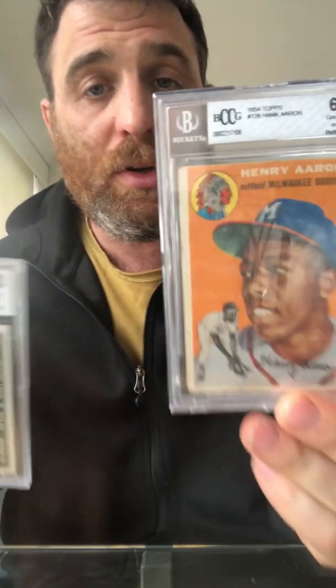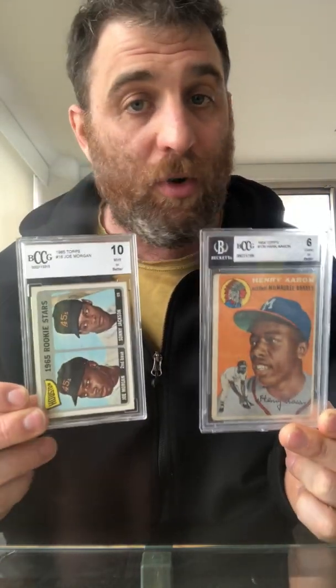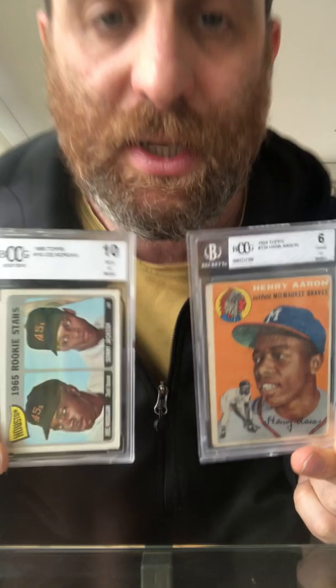Now, I will tell you, I have gotten some very nice looking cards at an attractive value on BCCG. I got a Ray Bork rookie card that checked out. I got a Gary Carter rookie card that checked out. So my advice with BCCG, the older the card, the more wary you should be. Like I said, I'm trying to be honest about my first year. This was obviously a big move that went bad. Like I said, if I didn't get the return, I wouldn't be posting it. But I hope you guys can learn from my mistakes out there.